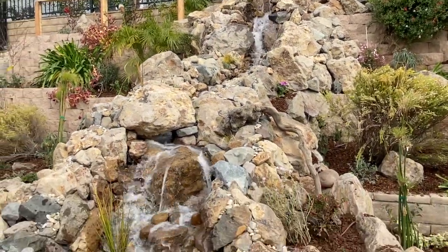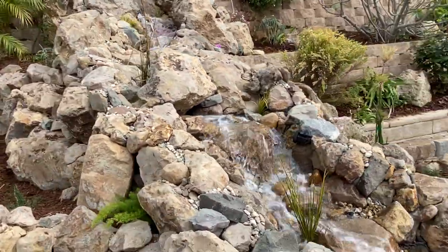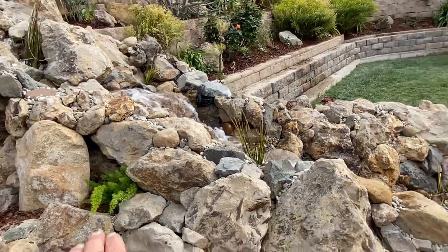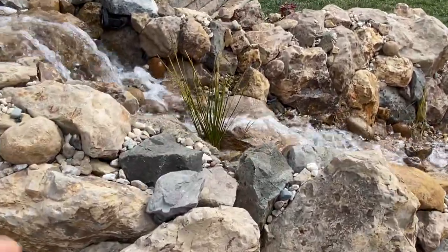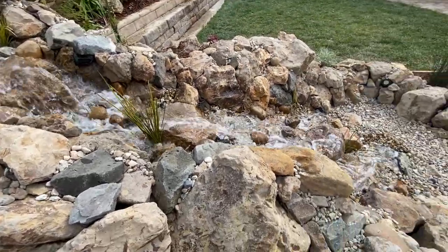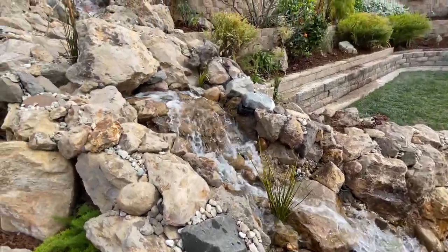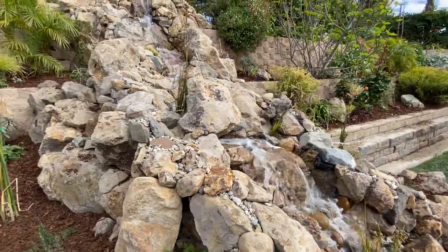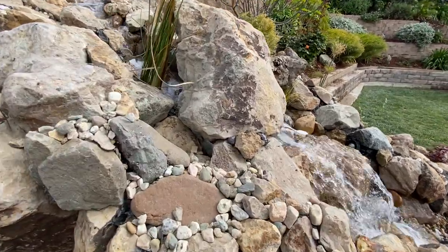We naturalized the whole area around here. And eventually, I think we're going to create some kind of bar type area here where you can sit right here and just take in this energy. It's so uplifting. And we pay a lot of attention to just the tiniest details like this.